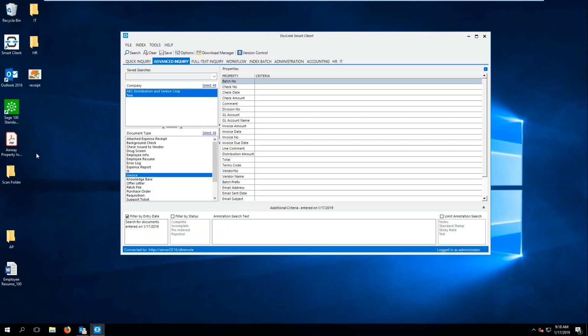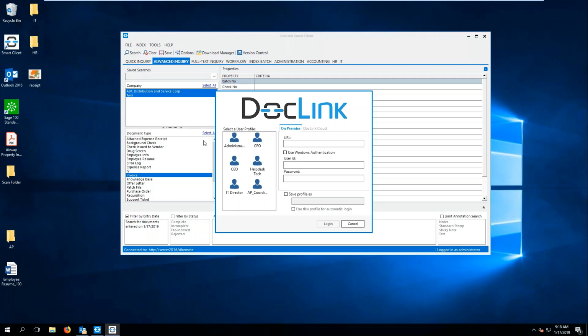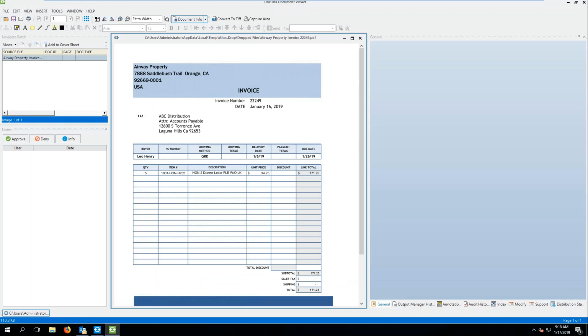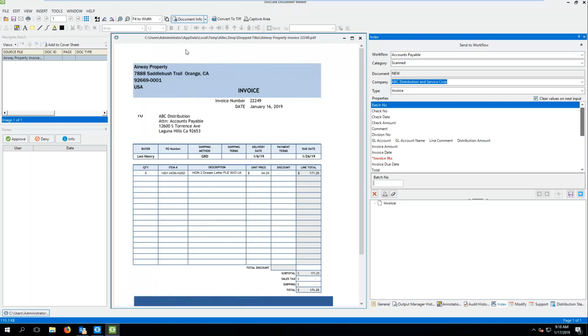There's also a third type. It's called drag and drop indexing, where you can just take a document. You don't have to put it in any specific folder. You can just drag it on top of the icon, the Smart Client icon. When you do that, it's going to pop up a box and ask you to log in. And then from here again, it's going to allow you to see the document that was dragged on top of the icon. And then over here on the right-hand side, you make a quick decision to put it into a workflow, or you might just want to store it as a historical document.